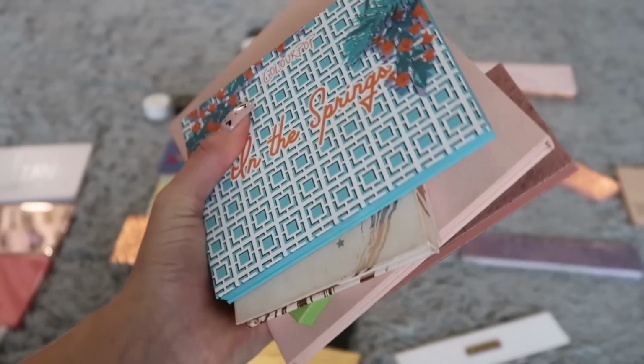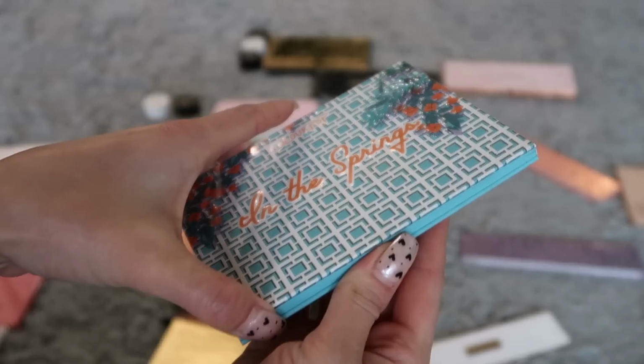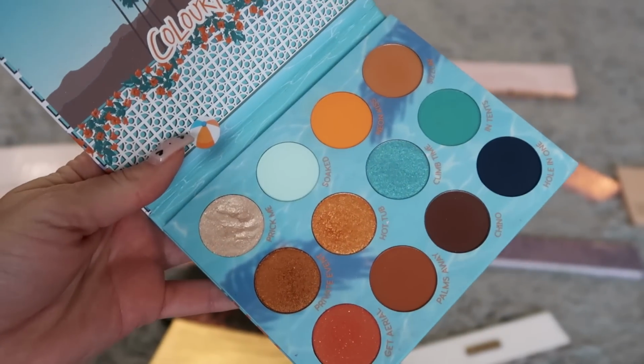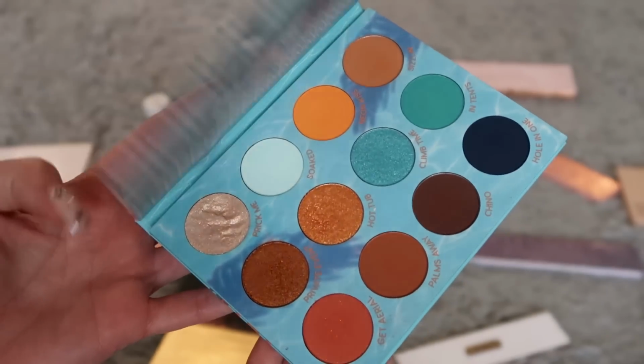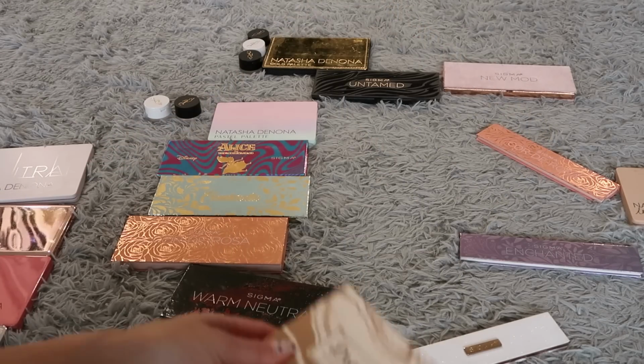All right, so this is the last stack here from ColourPop. Let's go. We have In the Springs. This was such a fun palette. I also really like orange with green eyes. It's not my most worn shadow, but I think it's really pretty. I liked this palette so much, but even though it's a good palette, I don't think that I have to keep it.